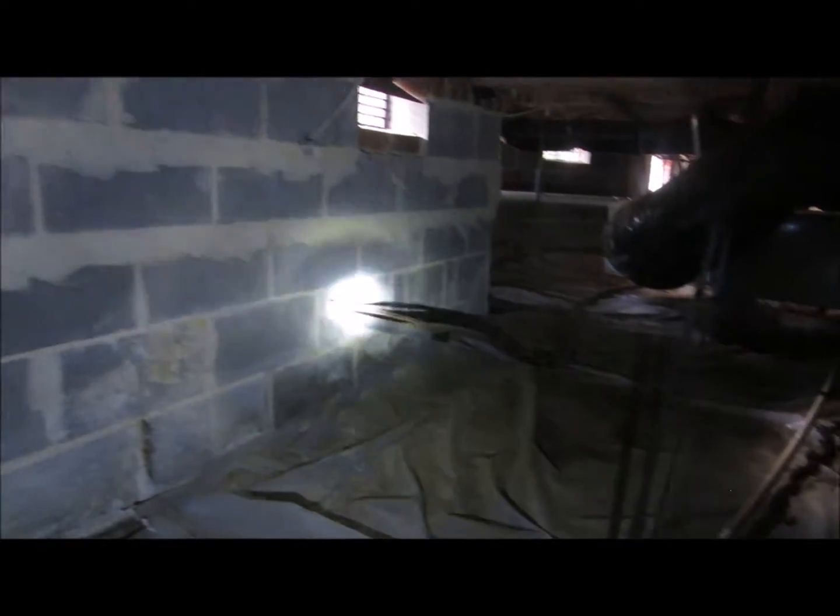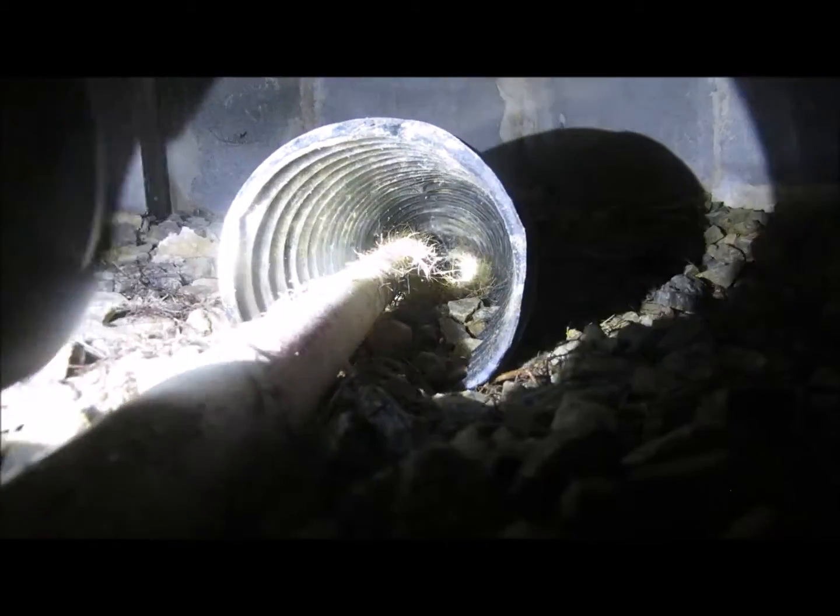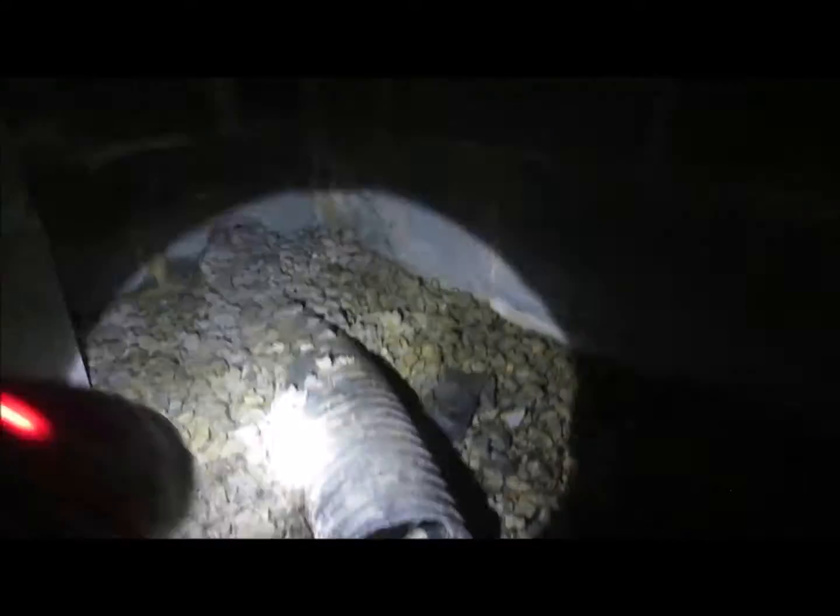Here is the low spot of the crawl space. The condenser is just outside, and so there's a drain in here. There's a lot of roots here. This line is pretty much clogged with them. See if we can find the discharge point.